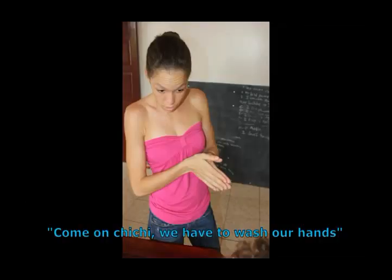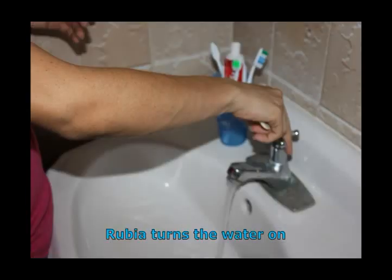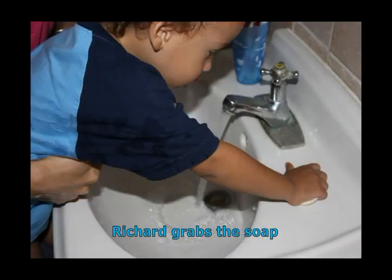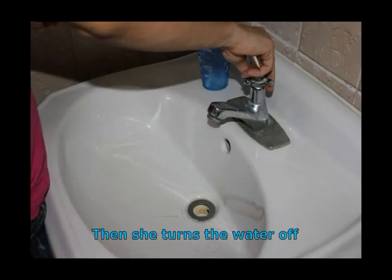Come on, Chichi. We have to wash our hands. This is the bathroom sink. Rubia turns the water on and washes her hands with soap. Richard grabs the soap and washes his hands. Then she turns the water off.